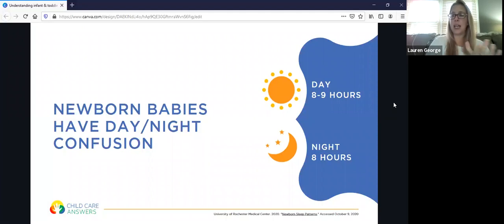There's also a lot of day-night confusion. So they don't know the difference between night and day. They don't know that at night I'm supposed to sleep and at day I'm supposed to be awake. So part of being a parent is teaching them those circadian rhythms, or differentiating between daytime and nighttime sleep.